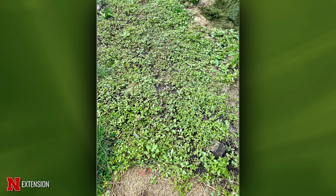If it is just a carpet of little new sprouts, you could try solarizing the area, so putting down clear plastic, pinning it down, and keeping it there for 3 to 5 weeks. That'll help kill everything in that area. You could use herbicides, and looking for a product that would contain quinclorac in it would help kill that and help control it.